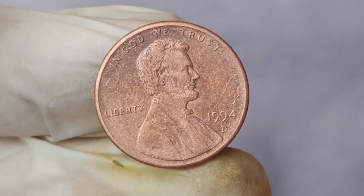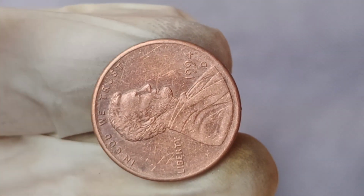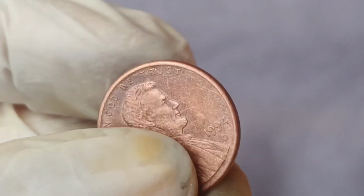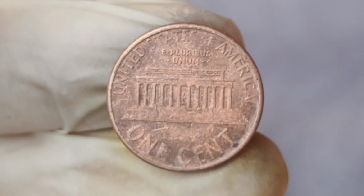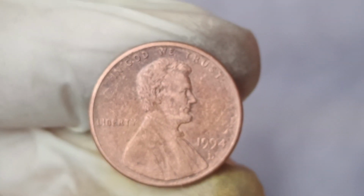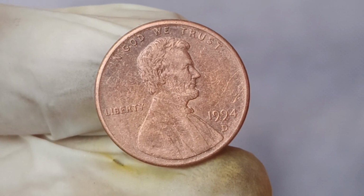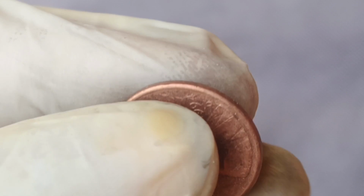Now, let's talk about how you can spot a 1994 penny with a double die error. It's not something you're likely to find just by glancing at a coin, so you'll need to carefully inspect it. Start by looking closely at the lettering, like the Liberty and In God We Trust on the front. If you notice any doubling, that's a good sign that you could have a rare coin on your hands. You should also check the date 1994 to see if it's doubled. The more noticeable the doubling, the more likely it is to be valuable.